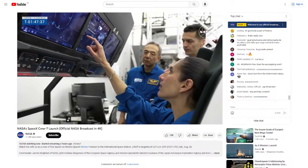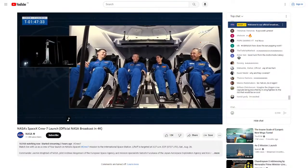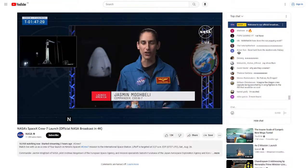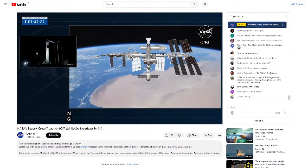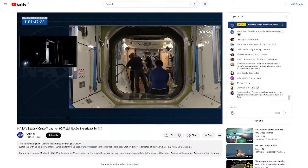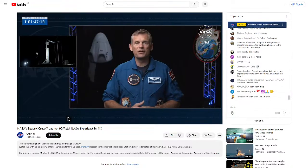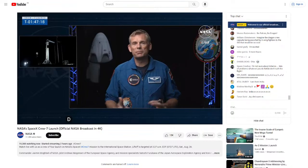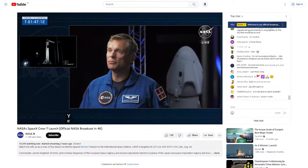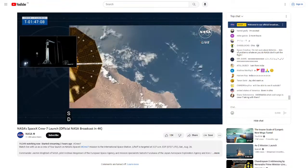Our Crew-7 mission will take our four crew members to the International Space Station, which is, think of it as an orbiting laboratory around the Earth. In the broadest sense, Crew-7 and Expedition 70 is about the exploration of space, because a lot of the science and technology development that we do on board the space station not only benefits future missions to the Moon and Mars, but it also benefits humanity and it benefits the Earth.